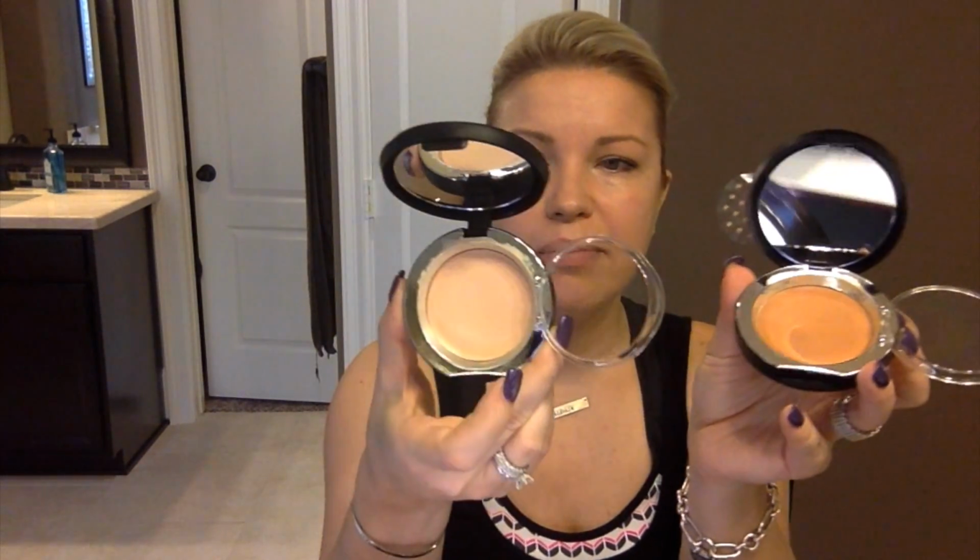All right, everyone, so I'm going to show you how to highlight and contour with our Touch Cream products. Now, what I'm going to use at the end is also a loose or the pressed powder in order to set the makeup. So what I'm going to show you is the colors that I use. So I have a fair to medium kind of complexion. In the summer, I definitely do tan. And what I'm going to be using is Scarlet, which is one of the lightest colors. And I'm going to be using Cashmere as the other color. And so this is going to be contouring. This is going to be highlighting.